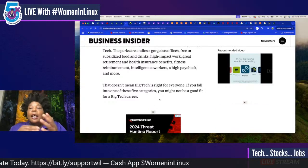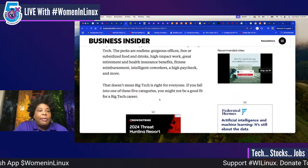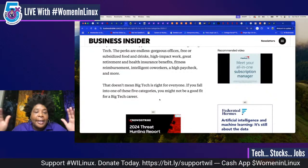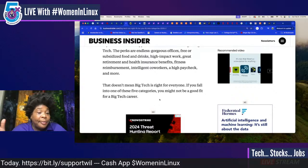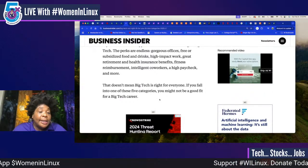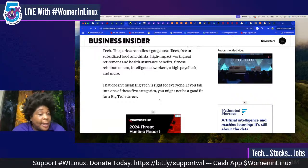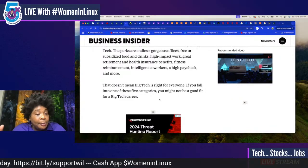I want to pause there. I want y'all to understand that big tech, yes, isn't for everyone. Do I think everyone should aspire? If that's your dream, go for it. But understand there's a 5 to 10 year window when it comes to big tech. I want to say probably five, maybe even less. If you're gonna go in and you're gonna make that 720,000, save every damn thing. Save as much money as you can. If you're gonna go in and you're gonna make the 300,000, save everything, save as much as you can.